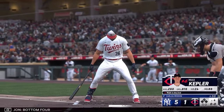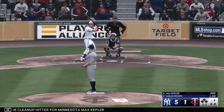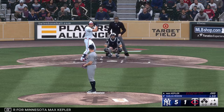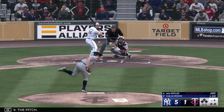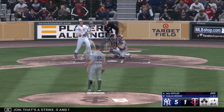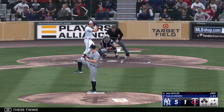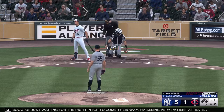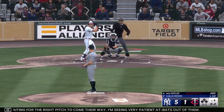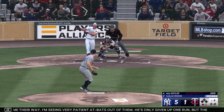Bottom four, now the cleanup hitter for Minnesota, Max Kepler. The pitch. That's a strike, 0-1. Well, these Twins are doing a great job, Boog, of just waiting for the right pitch to come their way, and I'm seeing very patient at-bats out of him. He's only given up one run, but the starter's pitch count is starting to get up there, and that might be the best news yet for this offense.